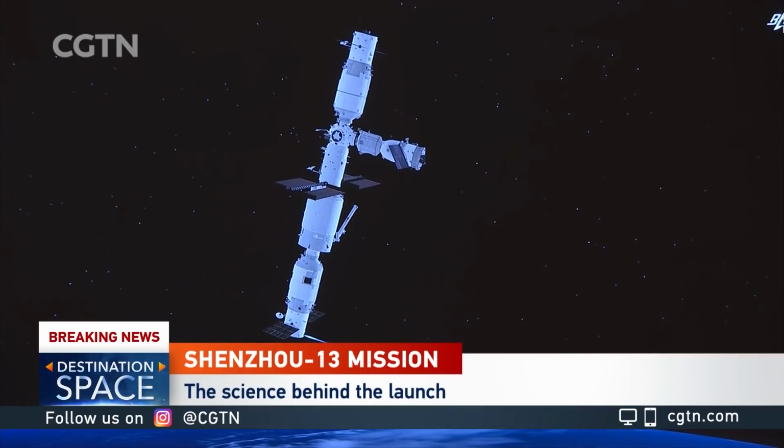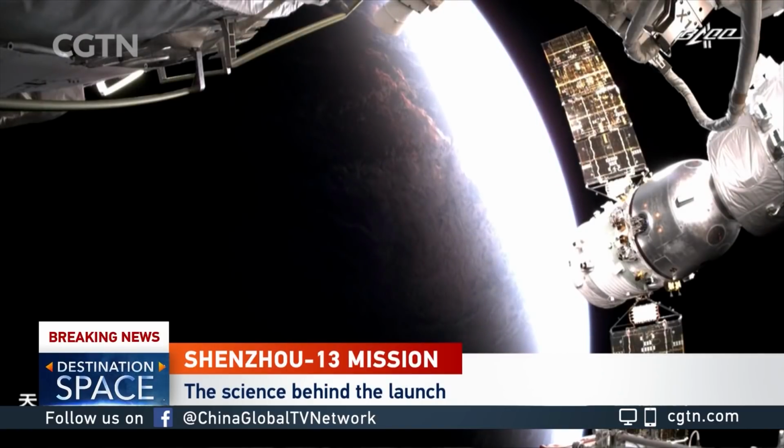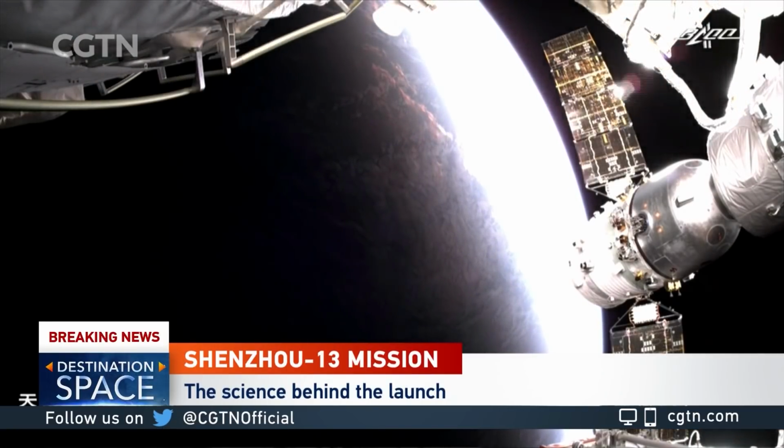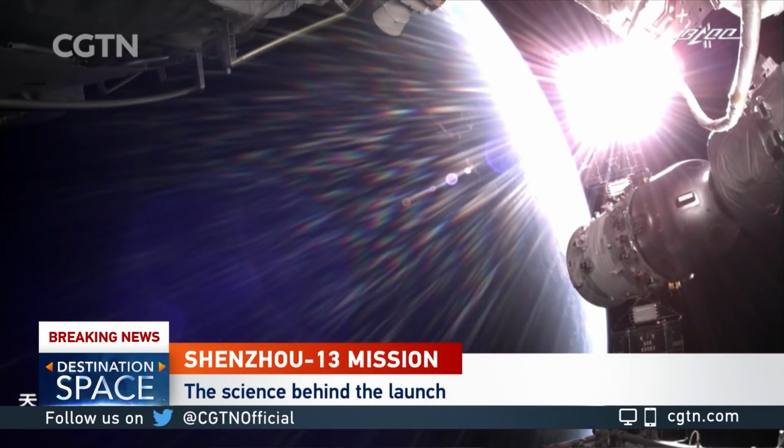And of course, as the additional 2 modules are launched and then another cargo spacecraft, this is going to become something akin to the size of Russia's original Mir space station. So this is a really significant piece of hardware.